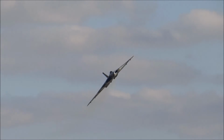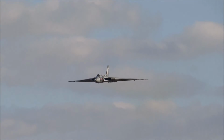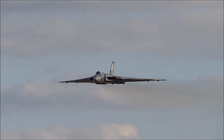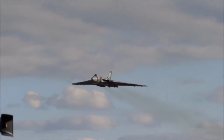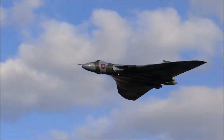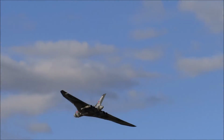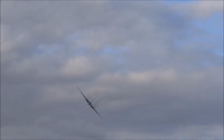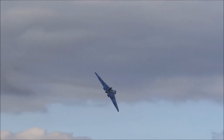So, welcome to one of the very last flying displays of a British aeroplane that represents the very best imaginative thinking, out of the box virtues of aeronautical design and engineering. And there you've got it, the famous Vulcan howl. Tell your grandchildren, if they're not here, that the Vulcan howl.